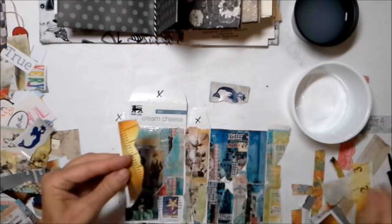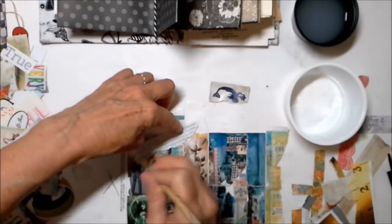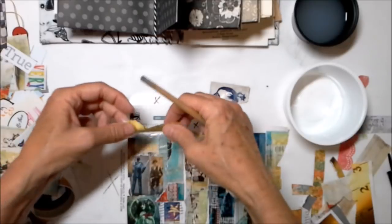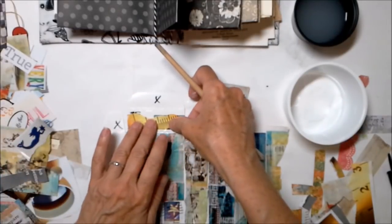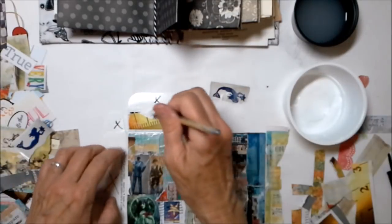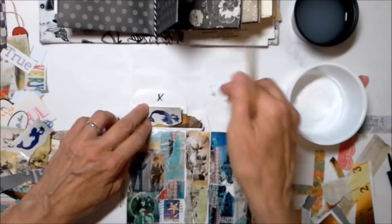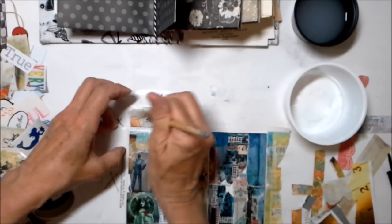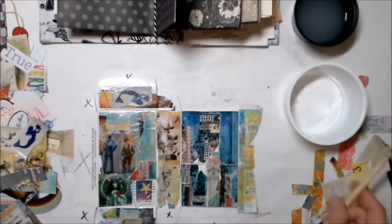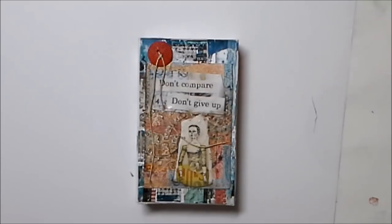Alright, I'm just going to take this, put it here. I'm also running out of Mod Podge, and I don't want to put any more in this little bucket because I'm going to be done with Mod Podge today. Alright, put that there. She looks sweet. I am going to step away and dry this and trim it up, and then I will be right back. Hey there, everybody.